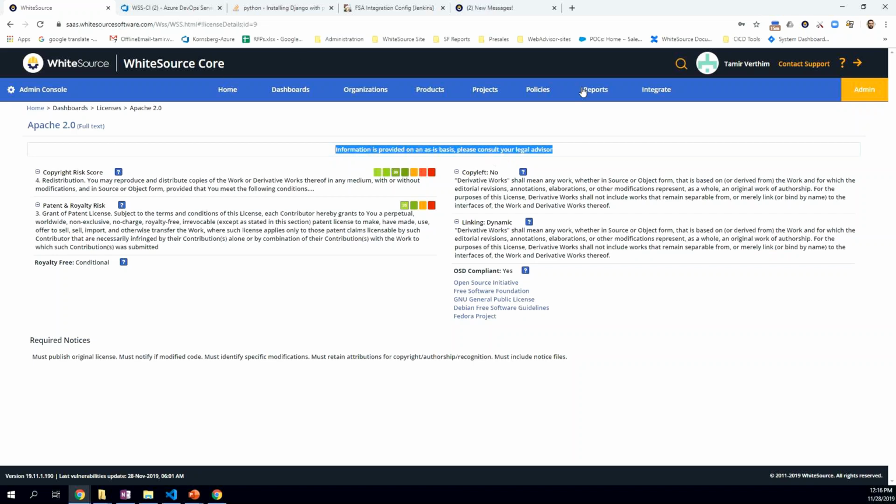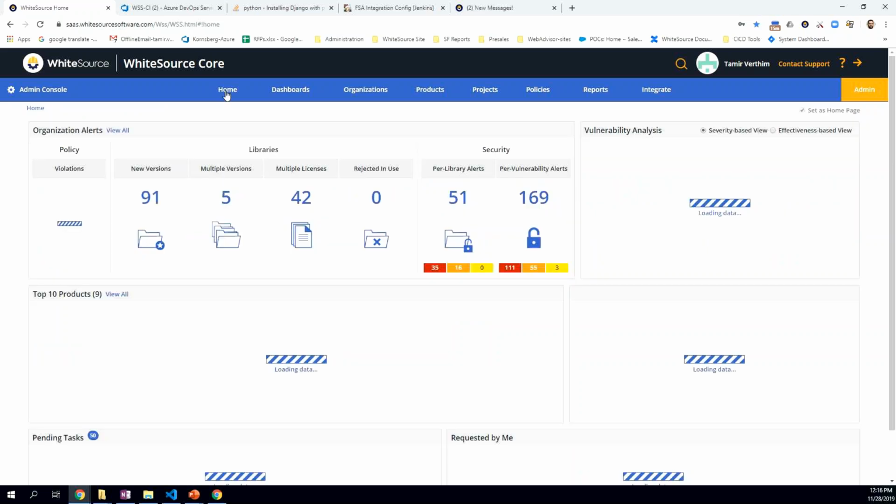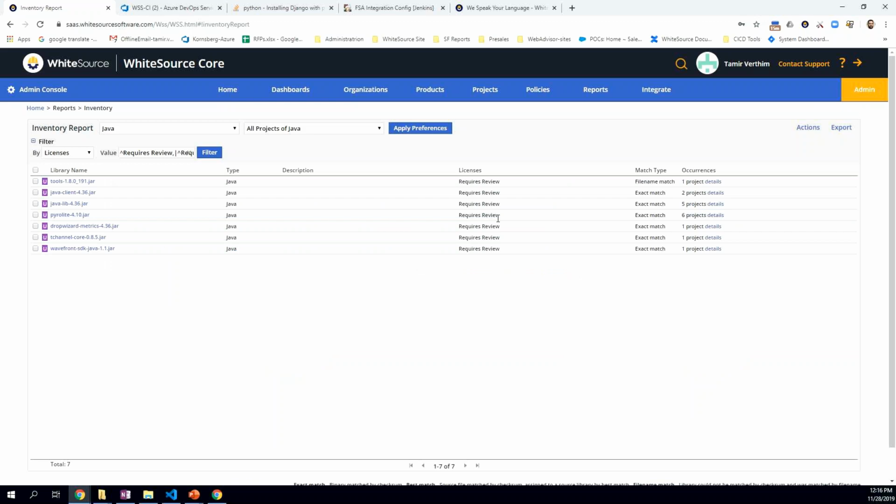Just a second. If you modified your component, it will appear in the WhiteSource UI as requires review. Requires review can be one of four options. One is your proprietary code, so we don't have any information. The second one is commercial code. The third one is a modified component that you basically modified in order to add your own.